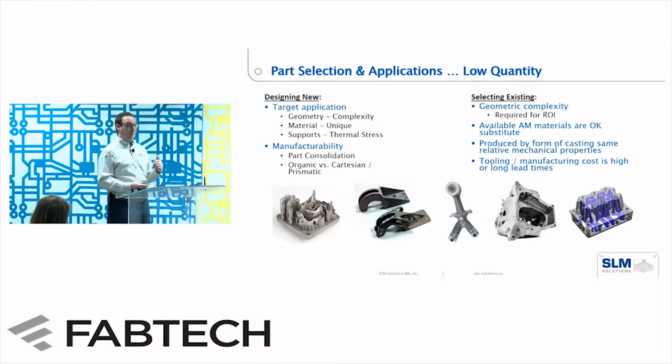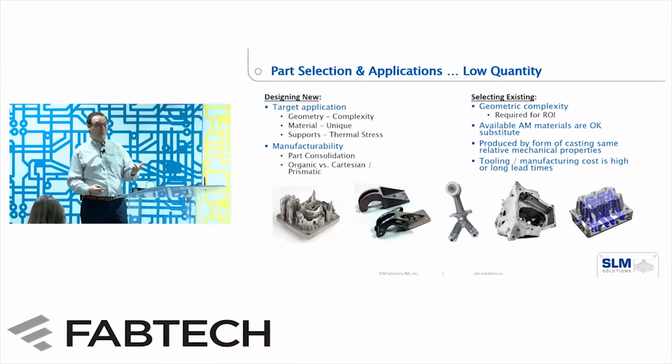So going into it with a design for additive mindset, it's different than traditional engineering, because you've got to think different. Do my holes need to be egg-shaped? Do they need to be diamond-shaped so that they can self-support themselves? So self-supporting structures, that's another thing.